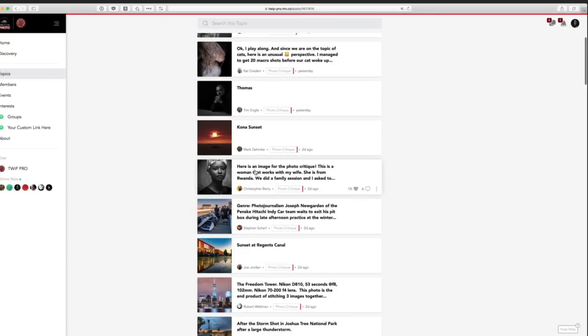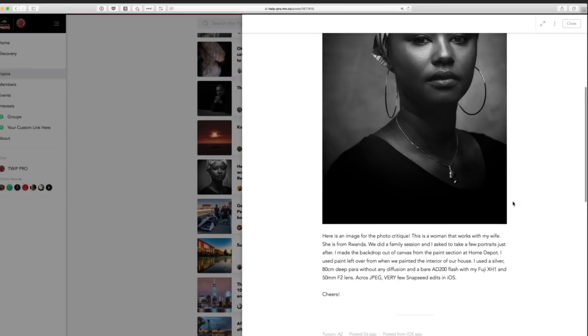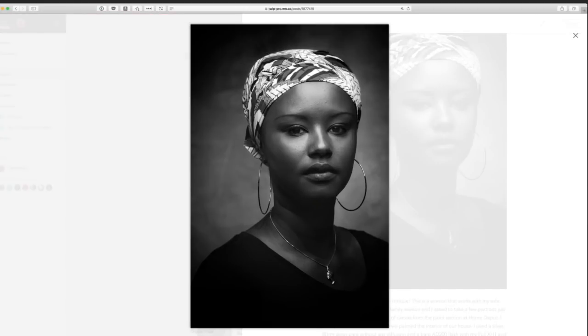Christopher Berry. What did he say about this one? Here's an image for the photo critique. This is a woman that works with his wife. She's from Rwanda. Let's bring this up full screen. Look at that shot. That's nice. I commented on this one. There's the skin tone in that Fuji sensor, and looking at the detail in that scarf on her head between the blacks, the whites, the grays, it just held everything in there. It held it all. That's crazy.